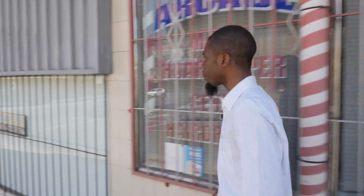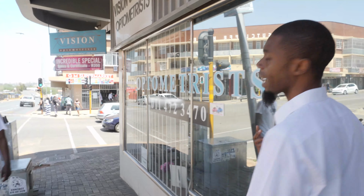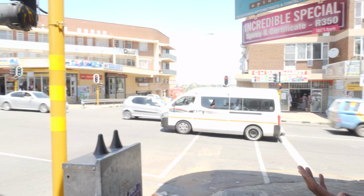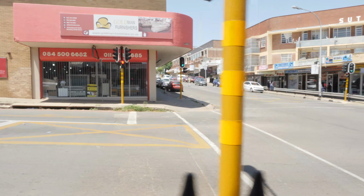Next door is the optometrist. The optometrist, these guys have been here for the last 25 years. Actually, maybe 35 if I'm not mistaken. They had a change of name. But again, they are what they call an anchor tenant. So we've got 2 anchor tenants, these guys and those guys that we spoke about. And you can see this is midday, and there is traffic everywhere. So this place is very good for accommodation, and we're going to go through.